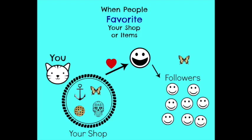Now, as you can see, there's a little butterfly that popped up there. Let's say that Joe only favorites one of your items, the butterfly. Well, that is going to show up in all of his followers' news feeds. That butterfly pin, brooch, whatever, will show up for all of them as well. So you haven't just got one person's eyes on it, you have all of his followers' eyes on it.